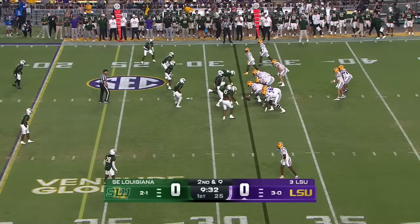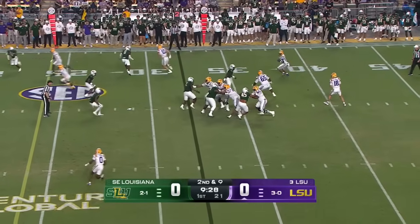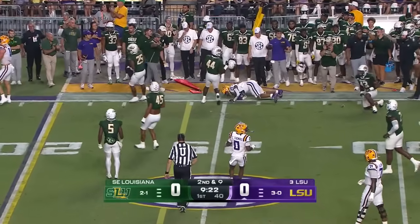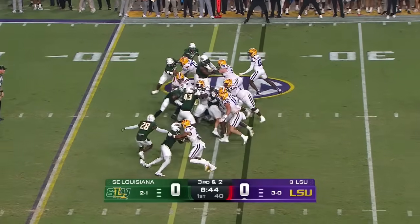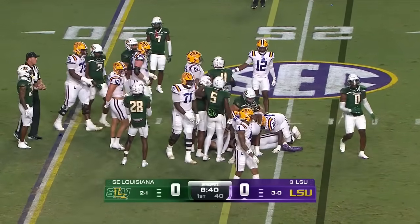They're getting to the line of scrimmage quicker and trying to just run it. I think it's an important point. They fake the toss, and now he'll sling it out to Durham. Durham gets upended. They're down 2. Straight up the middle, and the entire pile will move it for a first down.